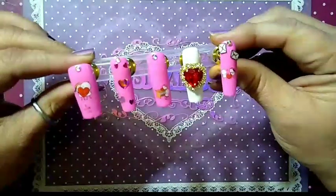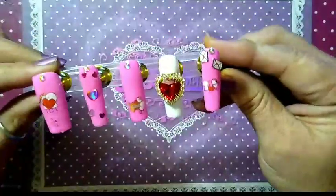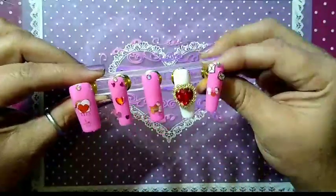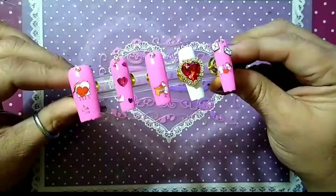Alright, here we are, fresh and out of the lamp. I think these turned out really cute. Love the Fimos. Less is more. I think these turned out really cute.